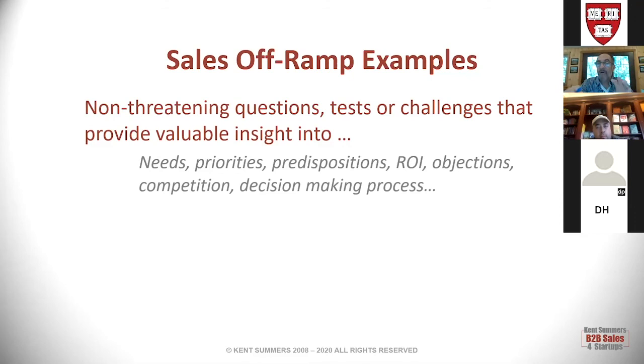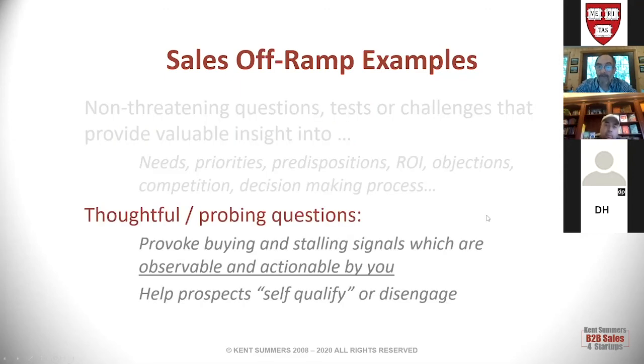You can discover a lot of this information in off-ramping ways, where if they don't give you the right answer, you know they're not qualified to take up your time. So off-ramps are thoughtful, probing questions that provoke clear buying and stalling signals that are observable and actionable by you, and they help prospects either self-qualify or disengage. I'll give you a couple of examples here.